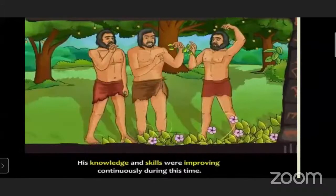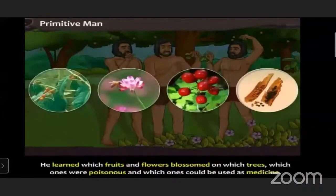Now, man expanded his knowledge as he was going in the forest. He was a forest dweller, so he had knowledge and skills improving continuously in time. He was observing all different plants, trees, roots, flowers, berries. So, what do you see in the left side circle? There is a berry which may be poisonous. Then in the middle, pink, you can see a honeybee. So man learned that these flowers can be eaten also. There are some red berries which can be eaten. And on the right side, the barks of the trees, which could be used as medicine.